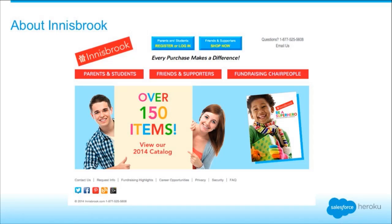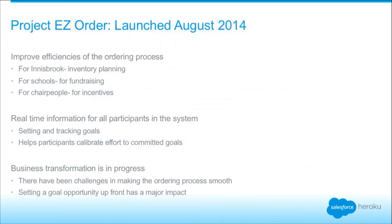One of the ways that Innisbrook empowers local organizations, particularly schools, to do that fundraising is by setting up a unique product catalog for every campaign and every school, and then enlisting a set of fundraisers who go out with a target for how much money each one wants to raise in service of a goal, and they drive the demand for people to purchase those goods, such as chocolate, gift wrap, and so on and so forth.